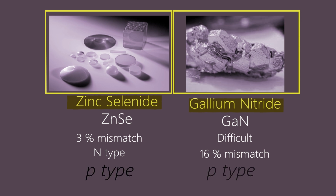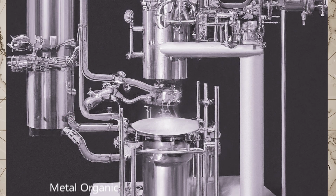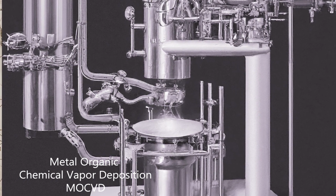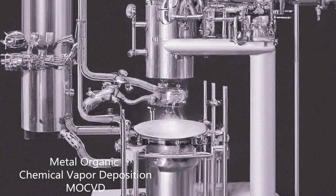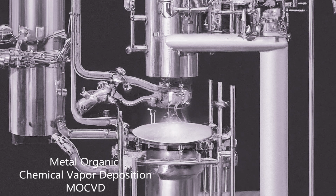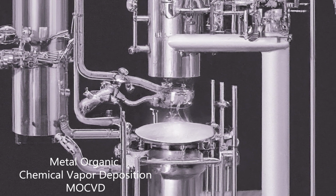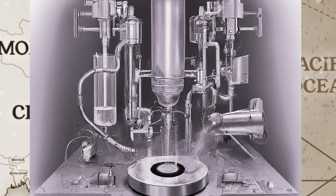Nakamura embarked on his journey and moved to Florida, where he learned about the famous machine called metal organic chemical vapor deposition, in short MOCVD. This machine is like a cooking machine for pure crystals. In Florida, there was a lab where he worked on how to build an MOCVD almost from scratch. And after almost a year, he returned to Japan and proposed to have a new MOCVD.